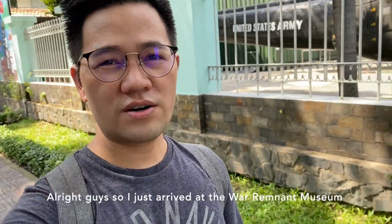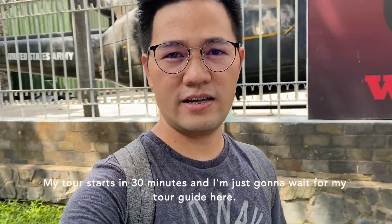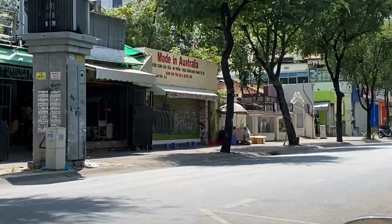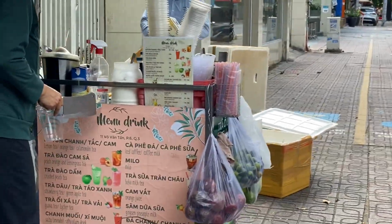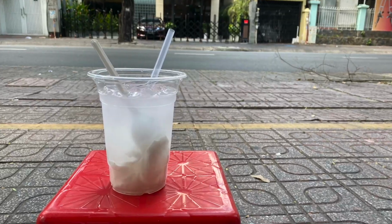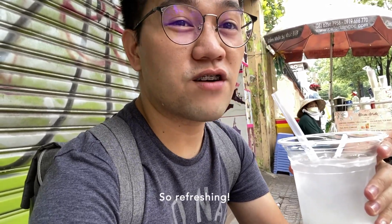Alright guys, so I just arrived at the Remnant Museum. My tour starts in 30 minutes and I'm just gonna wait for my tour guide here. It's Sunday, but streets are empty as people are still hesitant to travel around. While waiting for my tour, I decided to check out the vendor across the street. She's selling fresh coconut, which is perfect for this hot day. So refreshing.